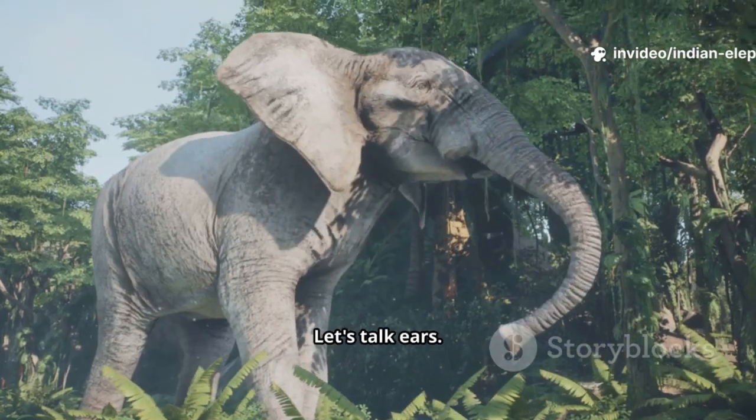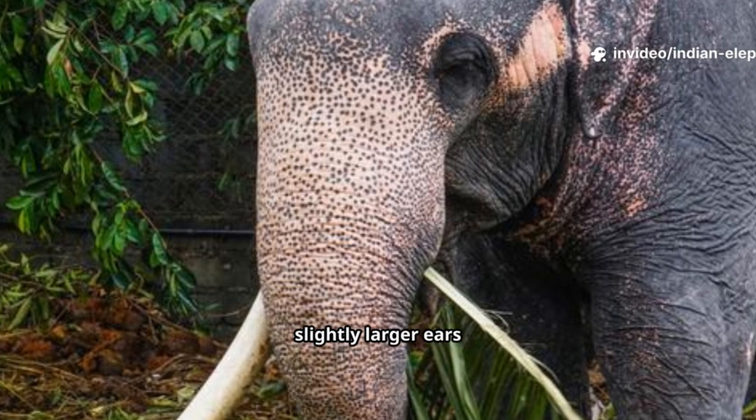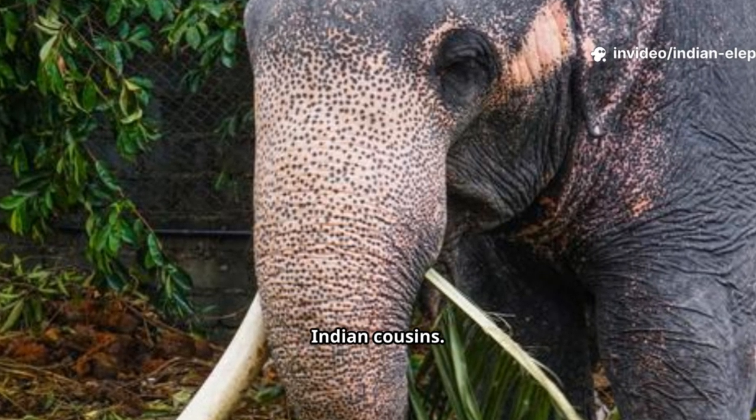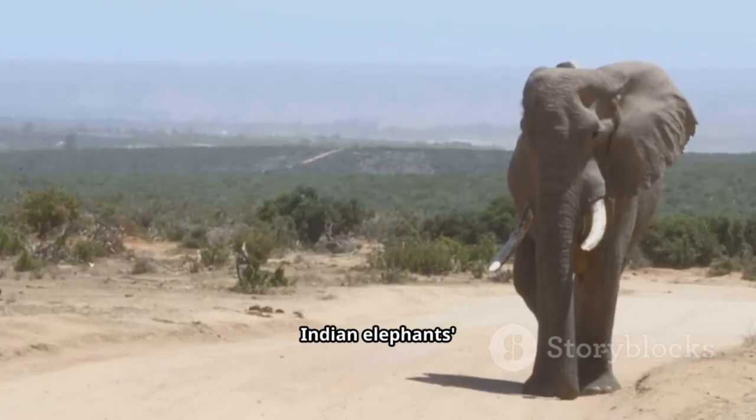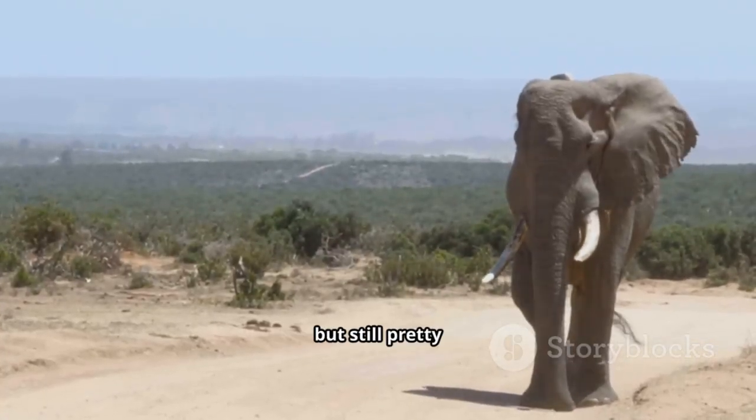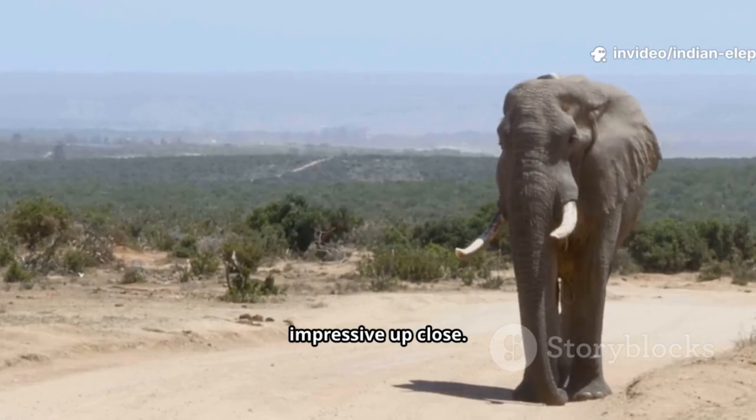Let's talk ears. Sri Lankan elephants have slightly larger ears compared to their Indian cousins. Those bigger ears help them stay cool in the hot Sri Lankan climate. Indian elephants' ears are a bit smaller, but still pretty impressive up close.